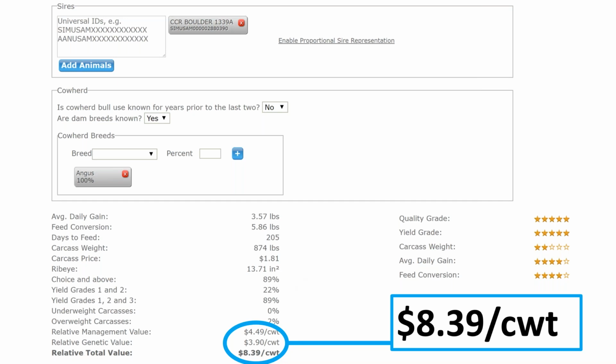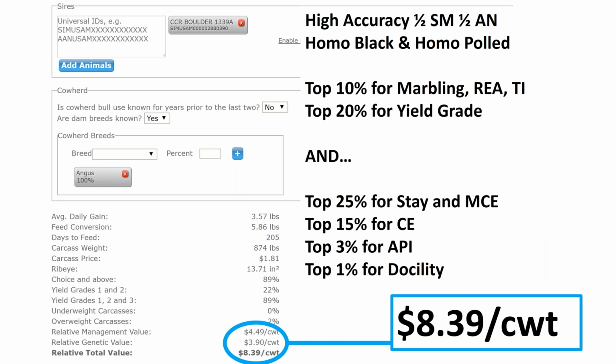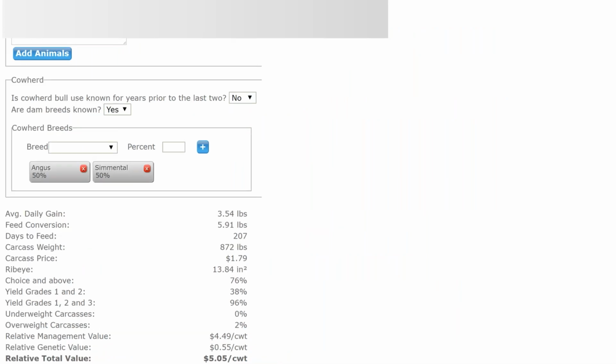To be really honest, that's pretty rare. That doesn't happen very frequently at all. And so, again, this guy probably has a bit more of what some would call a balanced genetic profile. He's got a lot of terminal traits, but he also has a lot of maternal traits built in as well. Just highlighting some common and popular bulls.